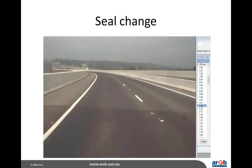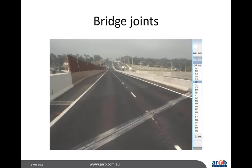Now, it won't be so obvious over the 100 metres, which it's reported at, but you can see it's certainly going to add to your roughness. And that's something really that the contractors and the superintendent of the job have got to discuss. Are these things included in our outputs, or do we get some leniency due to the fact that in some cases, if you've got to put a join in there, say something like this, it's always going to have an effect on your roughness.